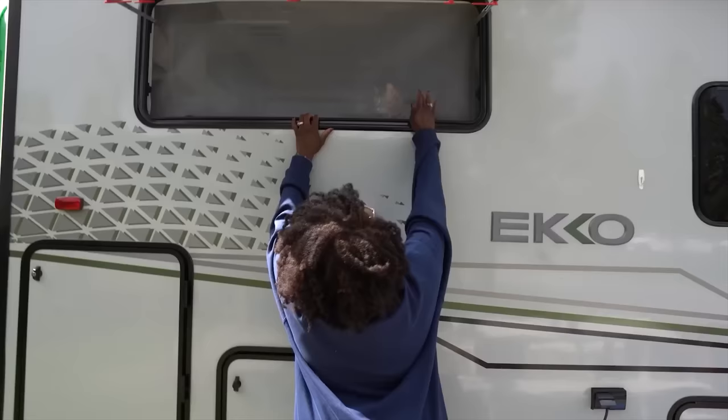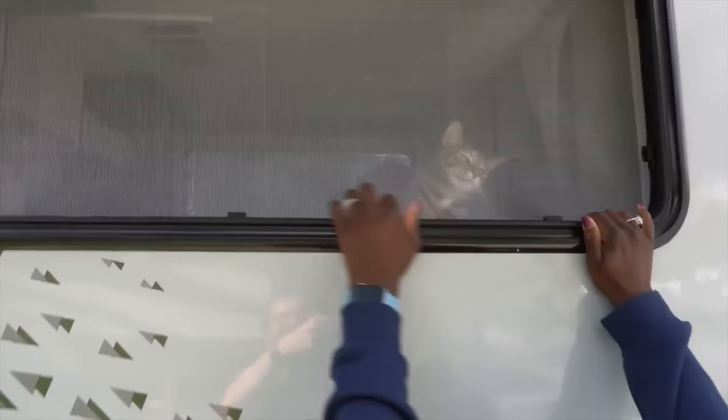One thing that's incredibly special about full-time RV living and also filming our adventures is just the memories that we're capturing. I just love being able to watch back our adventures together, Tiny and myself and the two kitties. It's really special, and I know we're sharing it with each of you, and it's awesome.